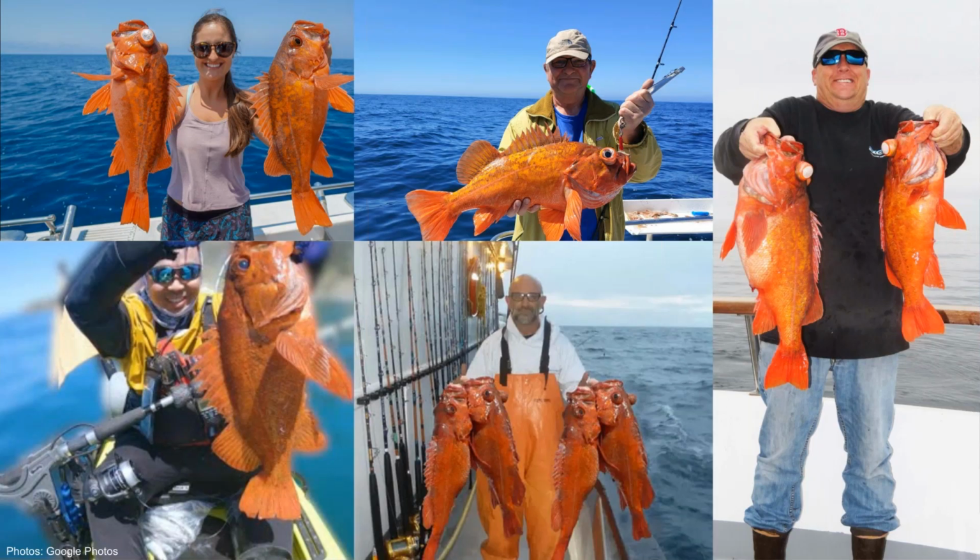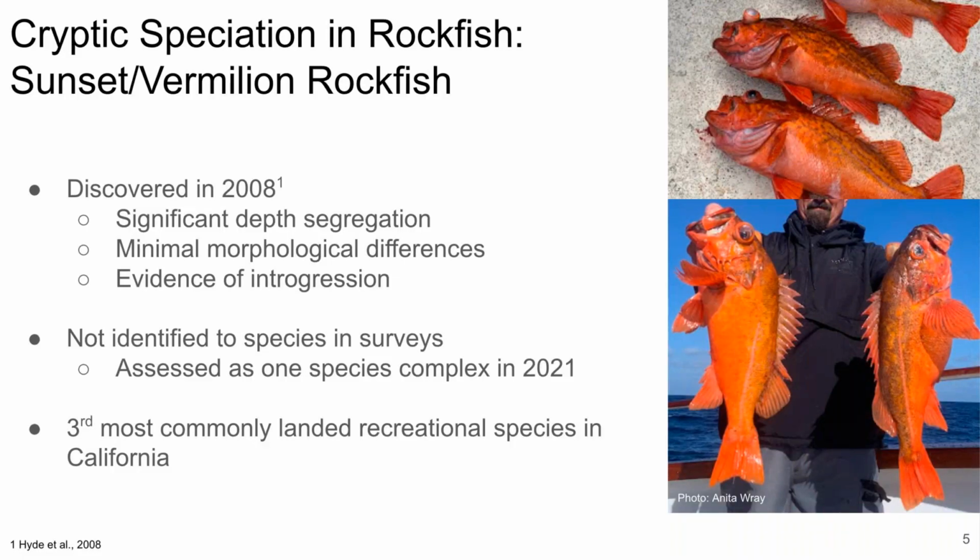So transitioning a little bit into the history of this species complex and why we know that there are 2 separate species here. It was first discovered as a cryptic species complex in 2008 from a study published by John Hyde down at the Southwest Fisheries Science Center. Within this study, they also found a significant depth segregation between these 2, what they then called types of vermilion rockfish, now formally described or informally described as sunset and vermilion rockfish.